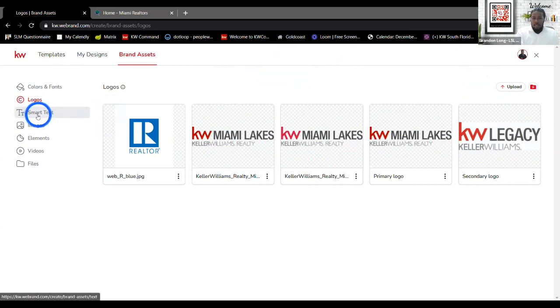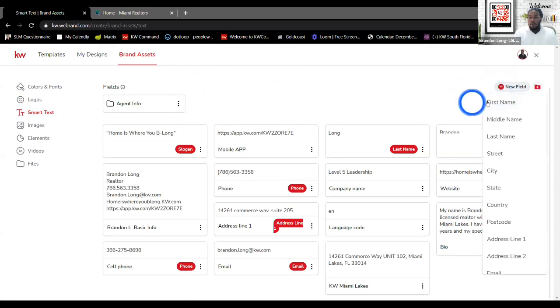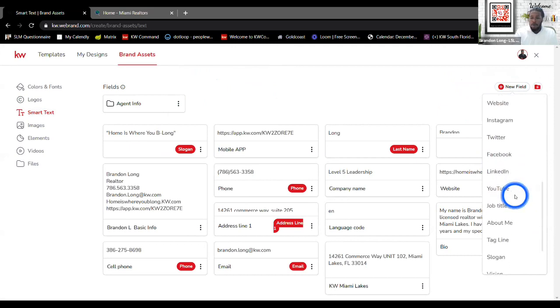Okay, then you also have smart text. When you're under brand assets, if you've ever come in here and started typing up some type of advertisement for just listed, just sold, or open house, and had to use the same information over and over and over, you're doing it wrong. You're working too hard. Come in here, create your brand assets. You'll go to new field, and it will allow you to create a field for your name, first, middle, last, city, state, postal code, email, your mobile, your website, your Instagram, Twitter, Facebook, LinkedIn. You can do a bio. You can do your slogan, your tagline.